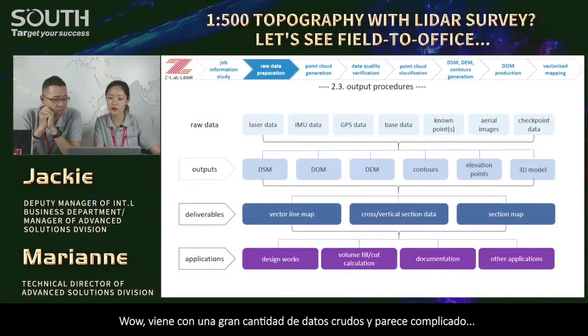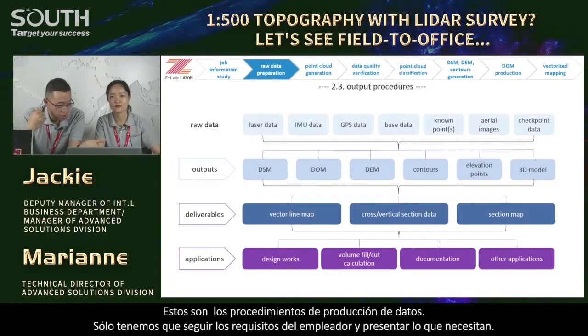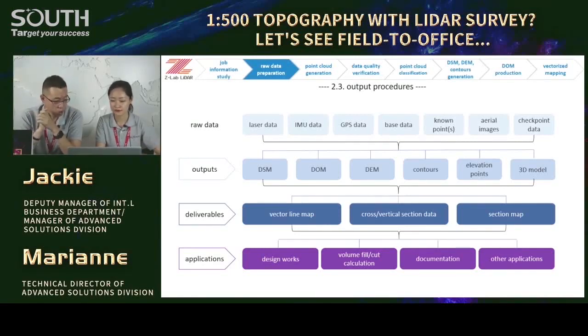Wow, it comes with quite a lot of raw data and seems complicated. Come on, Marian, you're just a beginner right now, right? When you get started, your experience will tell how it works. Here are the procedures of data production. We just need to follow the requirements by the employer and submit what they need, right? Yeah, but that's quite a lot indeed. But different clients may have different demands, not all as always. Let's put it in a simple way. You need more, we do more. And then you pay more, you get more. Yeah, that's it. Deal.